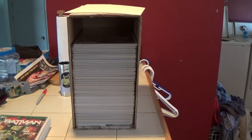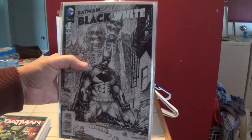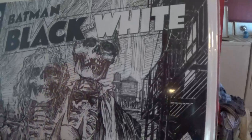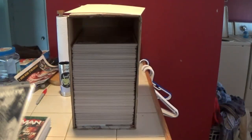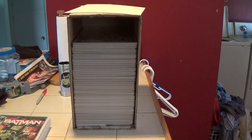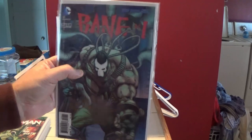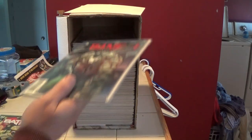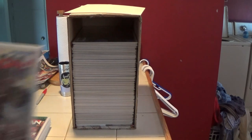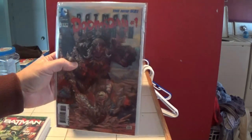13. This is a cool book. The art in this is amazing. The pencil work. This is Batman Black and White, number 1. Just amazing art. The cover. Batman number 23.4. That's the holographic Bane cover. Prismatic. And here is Batman Superman number 3.1. That's another one of those prismatic covers. Doomsday.